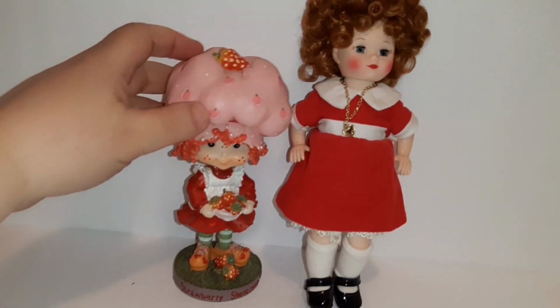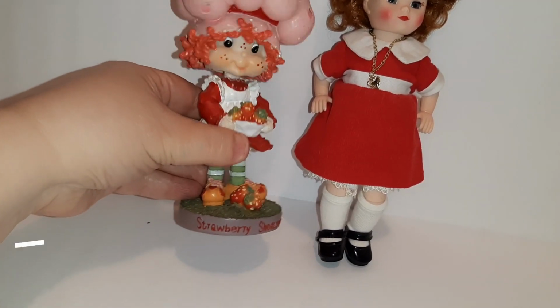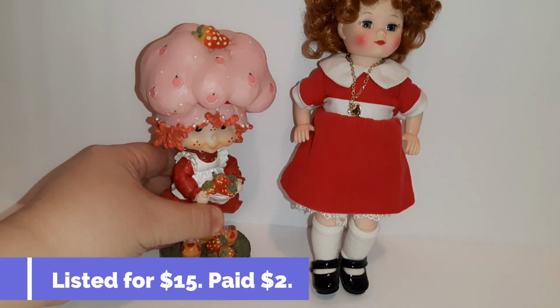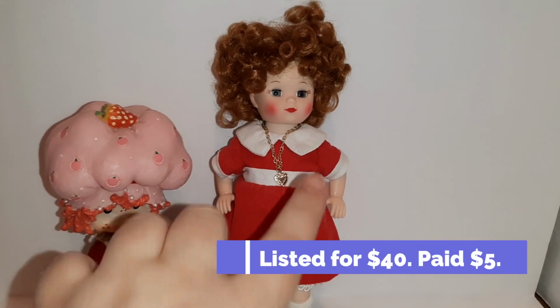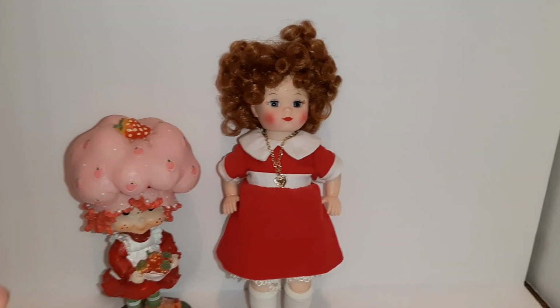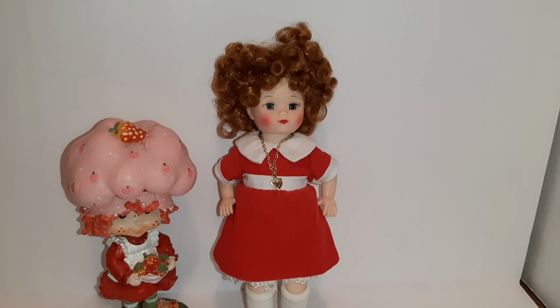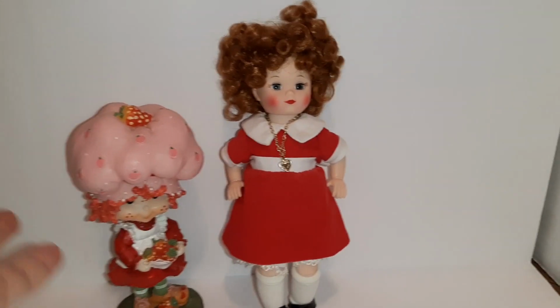I actually did find a Strawberry Shortcake item at the sale. Actually, my mom found it. It's a bobblehead. I already have this in my collection, so she'll be in my store soon. And then I found this doll. There were a lot of dolls there, and a lot of porcelain dolls, and I just wish I knew more about porcelain dolls because I know a lot of them are nothing, but some of them are.